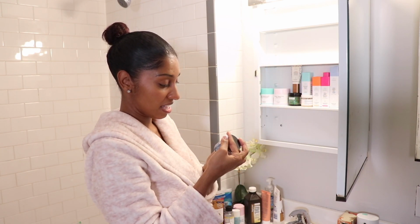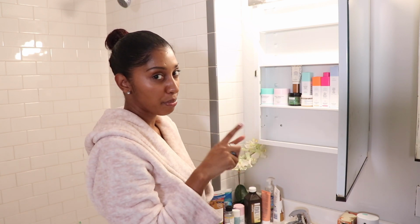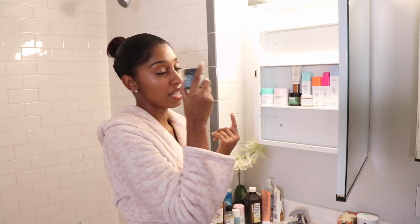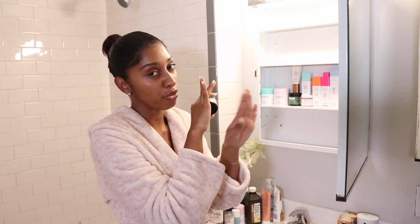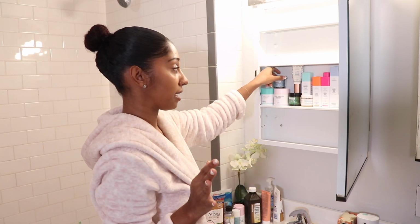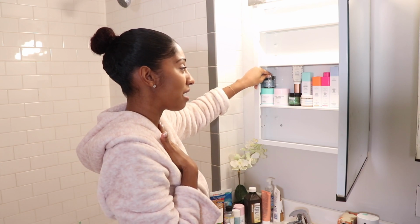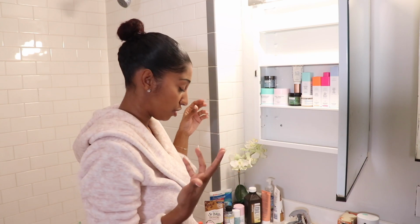This is the hydrating water gel. So it serves as a moisturizer. I'll put it above the moisturizer, even though this is a gel moisturizer as opposed to a cream moisturizer. They both look very different. From what I hear, gel moisturizers are better for people with acne, but I've just found that I don't like the texture of gel moisturizers. I very much prefer a cream moisturizer.